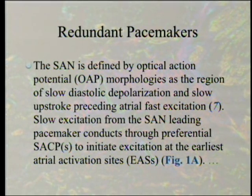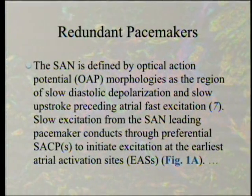The sinoatrial node is defined by optical action potential morphologies as the region of slow diastolic depolarization and slow upstroke preceding atrial fast excitation. So what happens is that everywhere else in the heart, it beats, it goes back to the normal potential, the potassium gates open. In this particular one, in the sinoatrial node, it beats, goes back to normal, and then it gradually drifts off, and then when it hits a particular threshold potential, it makes another beat. Ordinary heart muscle doesn't do that. If it doesn't have something else stimulating it, it sits there forever. And so the sinoatrial node kind of is able to lead the band, so to speak.